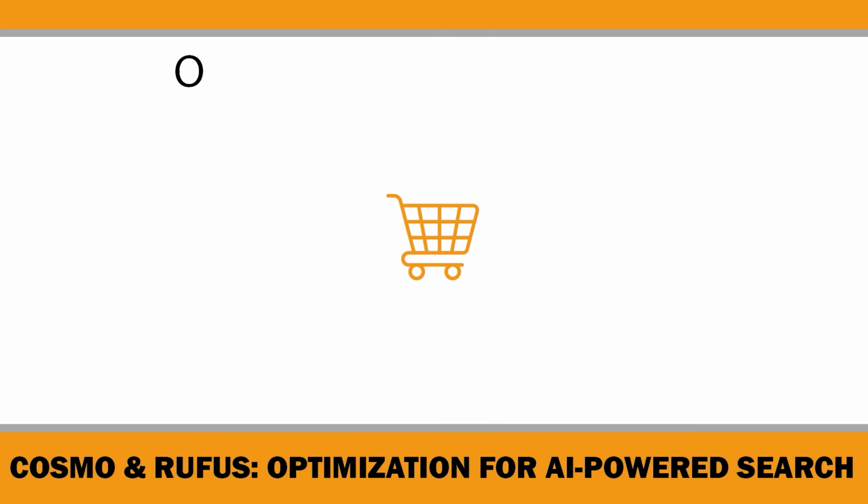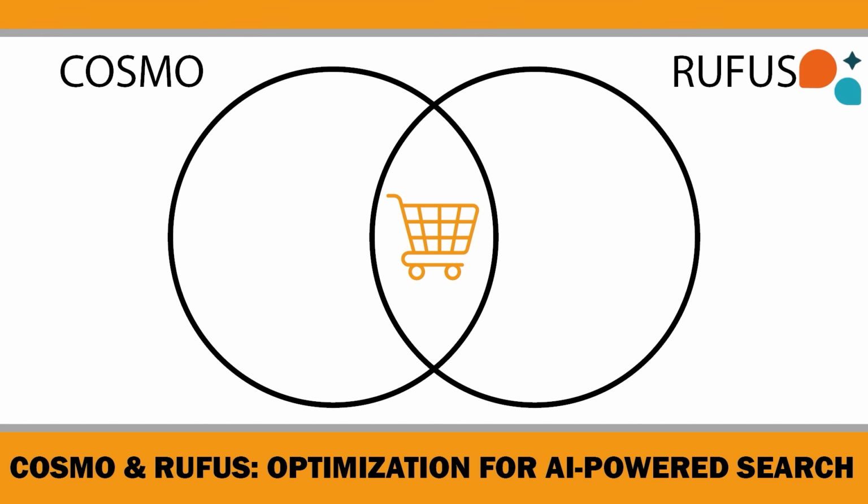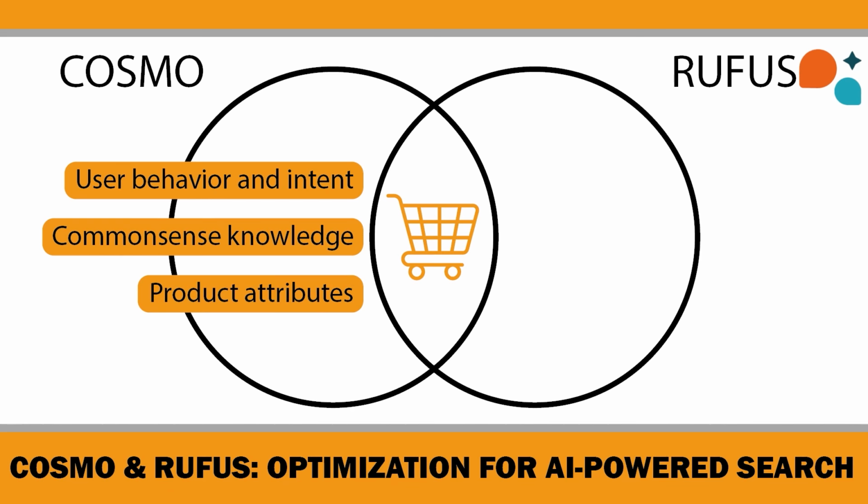Now let's dive into how you can optimize your listings for COSMO and Rufus. COSMO and Rufus function together like backend and front-end tools. COSMO is trained on user behavior and intent, common sense knowledge, product attributes, and more.